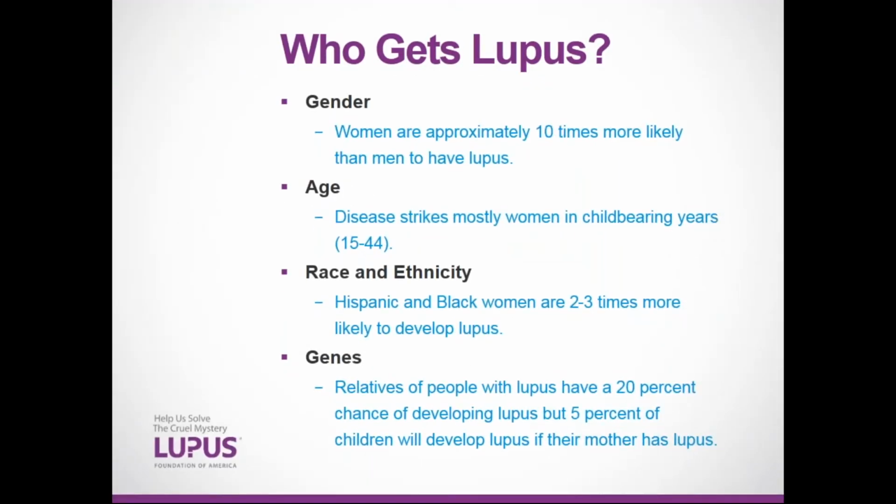So who gets lupus? When we look at gender, women are approximately 10 times more likely than men to have lupus. Lupus strikes mostly women in childbearing years. Hispanic and Black women are 2 to 3 times more likely to develop lupus. And relatives of people with lupus have a 20% chance of developing it. But 5% of children will develop lupus if their mother has it.